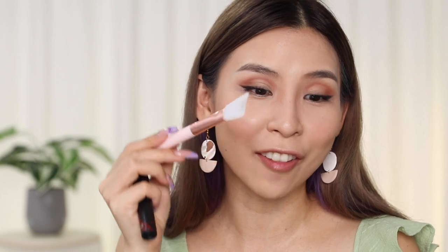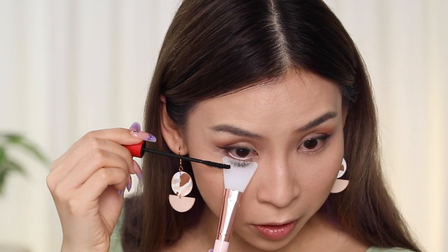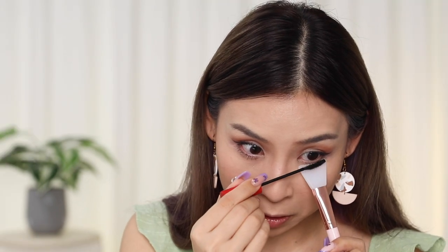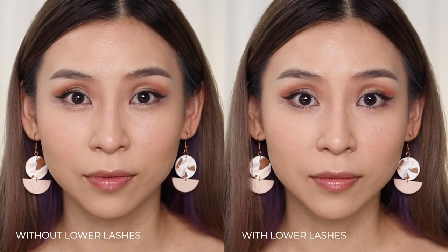If you're someone who tends to get their mascara on their eyelid accidentally, I think having something like this is really handy. Plus you can just wash it and reuse it again. I think maybe even for lower lashes it will work too. I usually smudge on my lower lashes more than my top lashes. Yes to this hack on your lower lashes. Oh my god, I love this way better on my lower lashes. You don't have to ruin your eyeshadow, you don't have to get it on your skin. I'm sold. I like this hack.